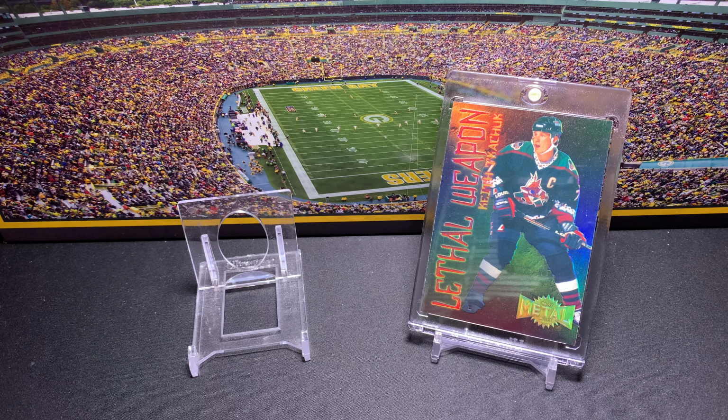Okay, this next one also definitely qualifies under the shine category. So here's another Keith Tkachuk for you. You're going to get a couple of these here. This one is 97-98 Sixth Sense Wizards.